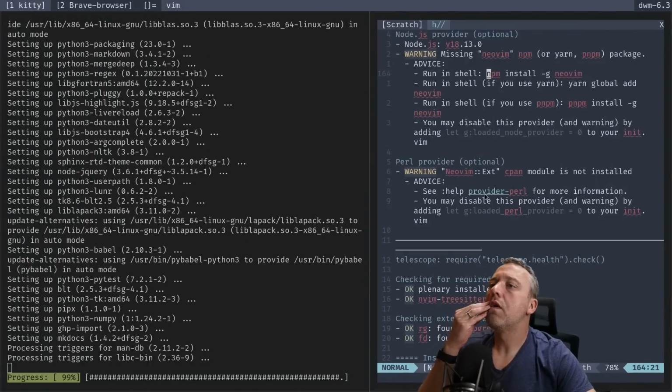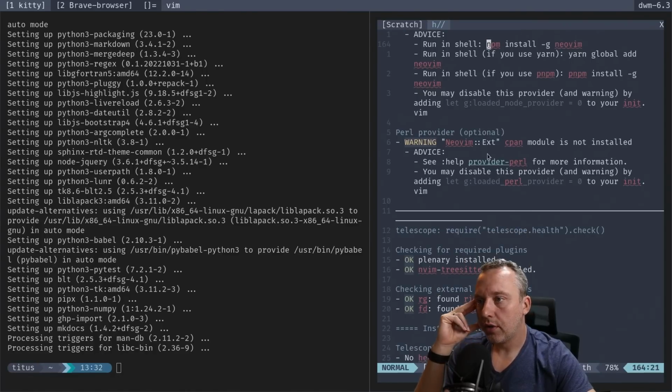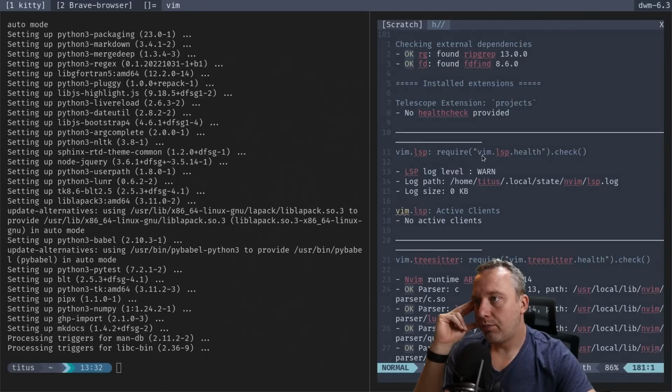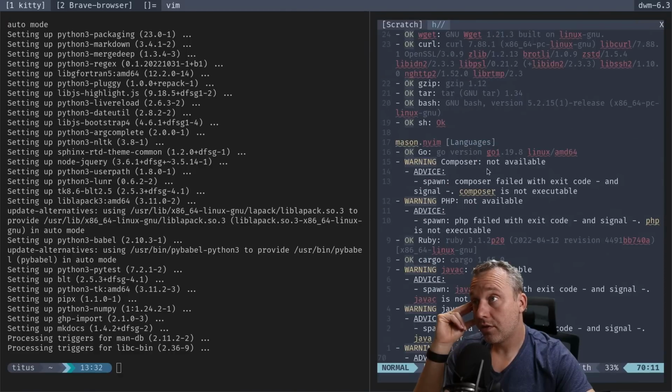Perl module. I think we can get away with not using Perl module. Perl's so old at this point. I know people love Perl, especially Perl programmers, but not really a fan, to be honest.